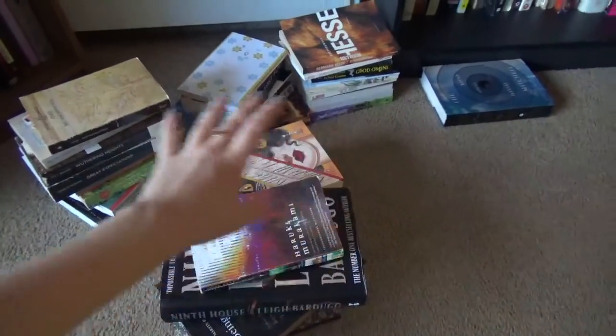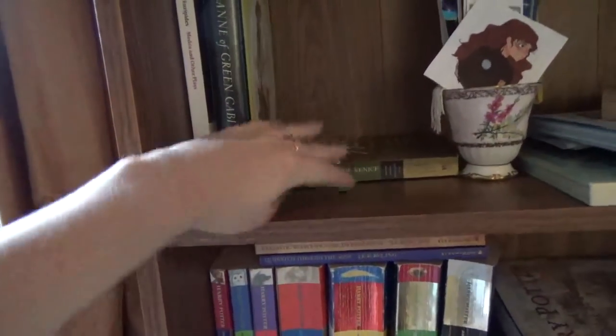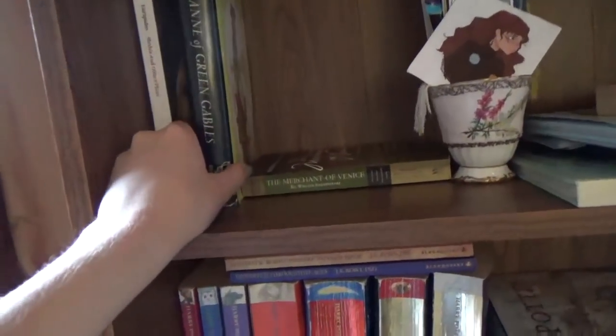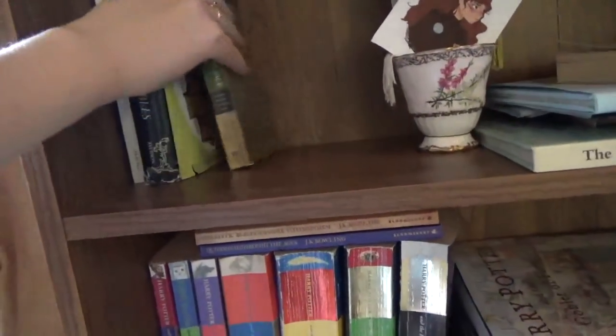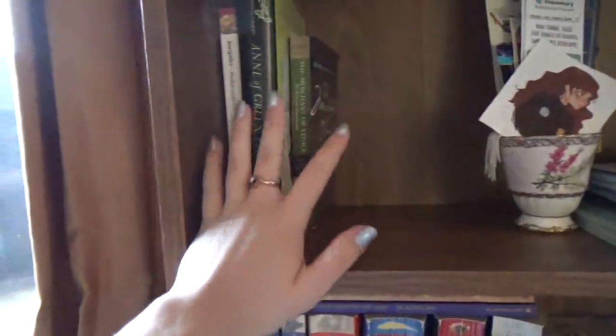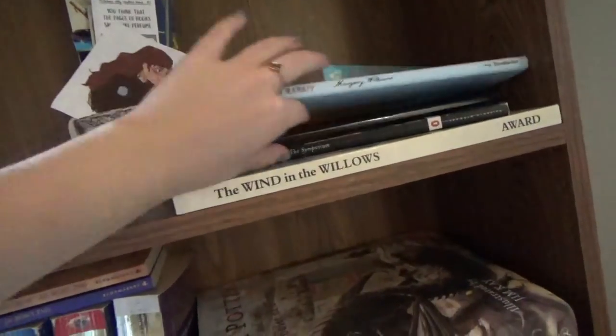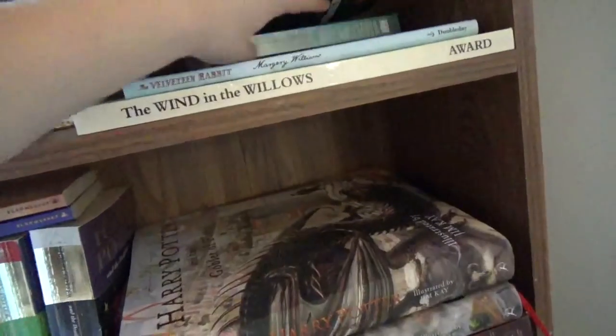These are all the books that need to find impossible homes somewhere. But on this bookshelf, pretty much this whole shelf has room. Over here is the three books of my April TBR that I wanted to read, but just didn't take with me when I left, so they're not really supposed to be here. This is a thing of bookmarks, and then these are just random books that I also need to find homes for.